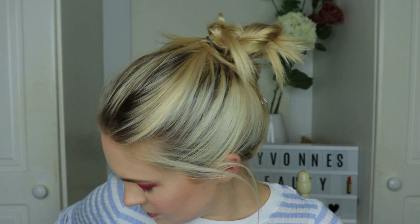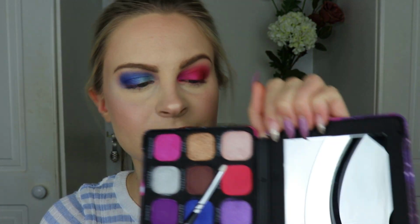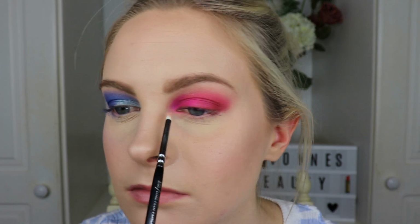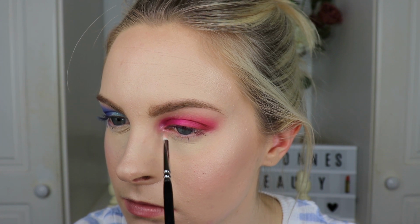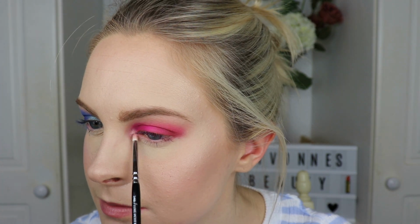So for the inner corner, I always use this little brush from Zoeva. It's the Luxe Petite Pencil, 240 is the number. I'm going to dip into Celestial, which is this bright colour right here, the first one in the palette. I'm going to put that on the inner corner. A little bit of fallout from that one. So it's kind of taken up some of the pink underneath. It's probably a bit darker than it normally would be.